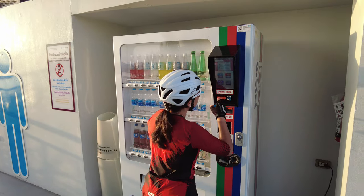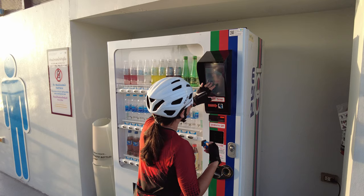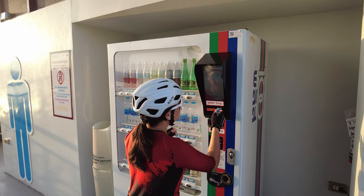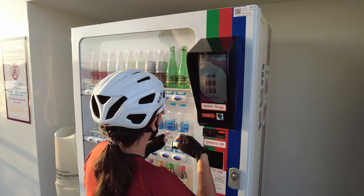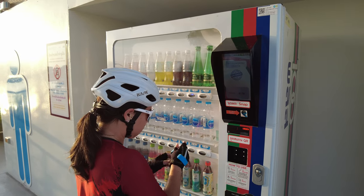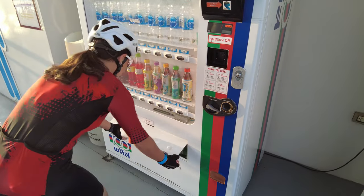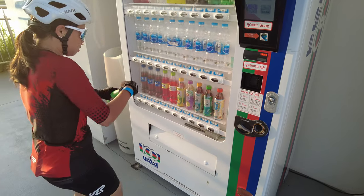There are two vending machines. You can buy water with your snap. You don't have to carry money. You just snap and then choose your drink. It's a bottle of cold water.